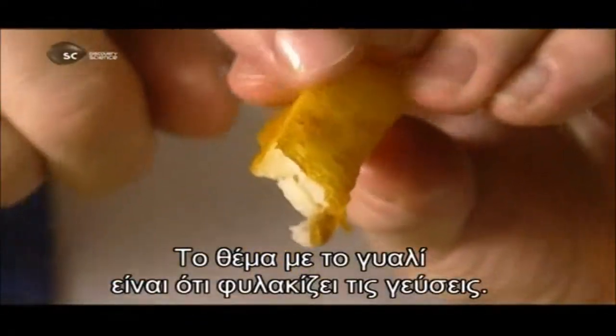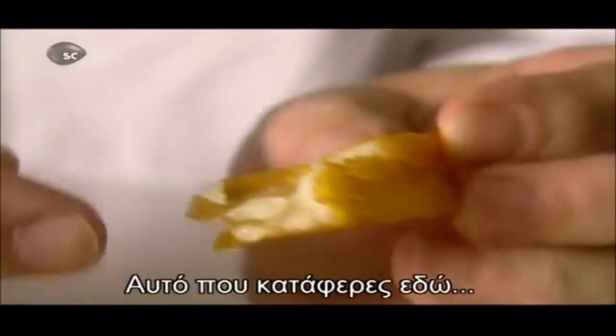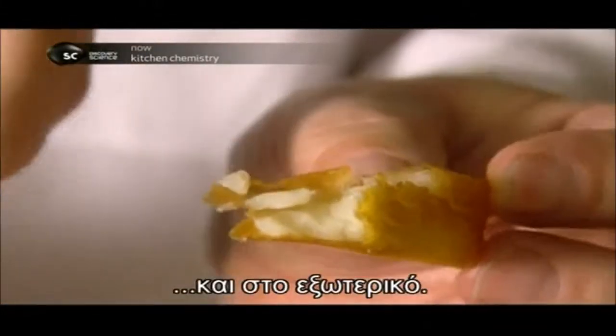Now, the thing about glassy materials is that they lock flavours in. And what you've managed to do here is lock a lot of nice fried chip flavour into the glassy outside.